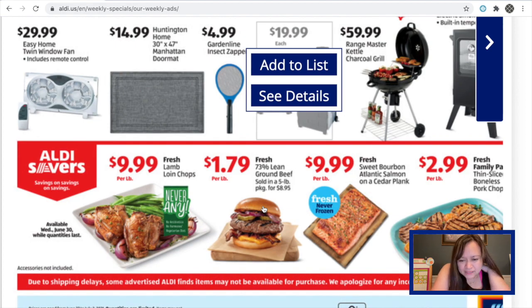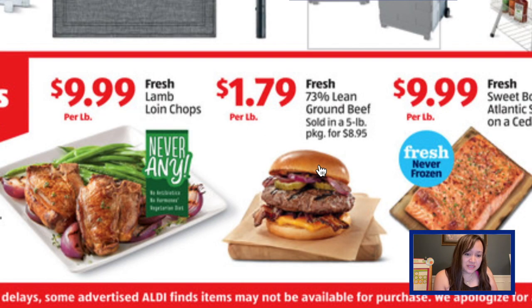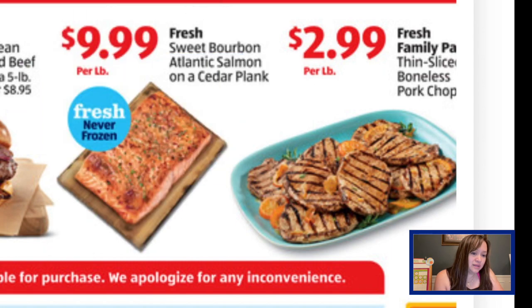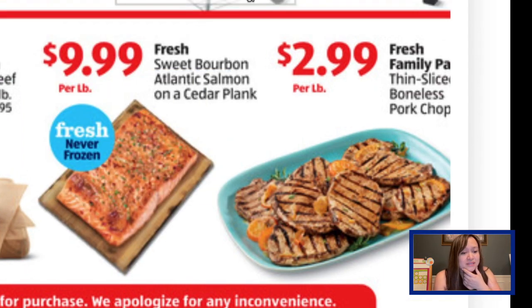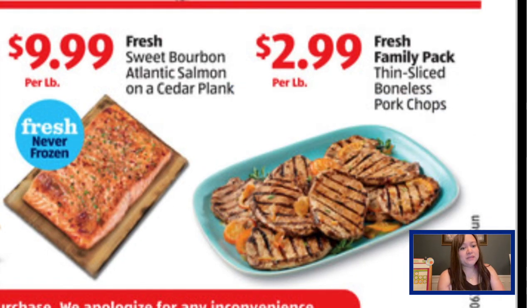These start Wednesday, June 30th. Have you take a look there. $9.99 for Never Any, yay. Fresh lamb, $1.79 a pound for the 73% lean ground beef. It's sold in a 5-pound package for $8.95. And by the way, that $9.99 lamb was per pound. $9.99 a pound for the salmon. I've always liked the salmon from Aldi, including the ones that are like pre-seasoned. And then $2.99 a pound for the fresh family pack thin sliced boneless pork chops.